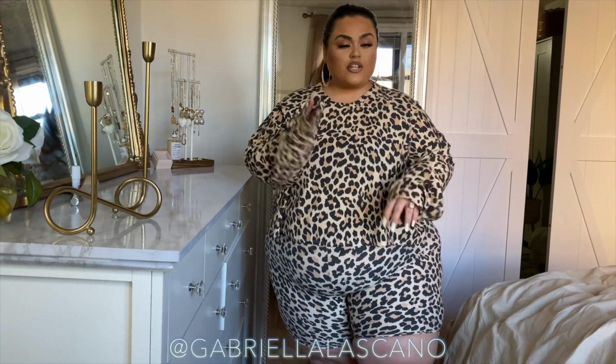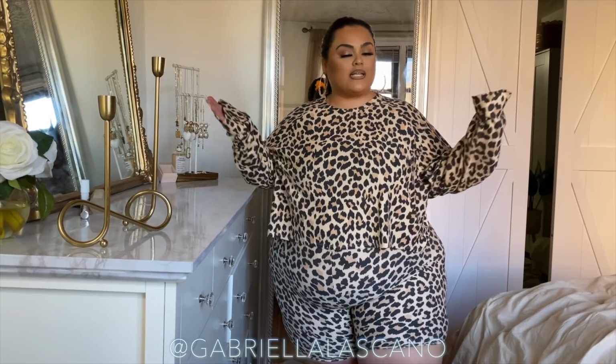Again, it's like a sweatshirt material. This one is a little bit of a thicker sweatshirt material, but again, very, very cozy crew neck. Obviously, it's my vibes because it's leopard print.